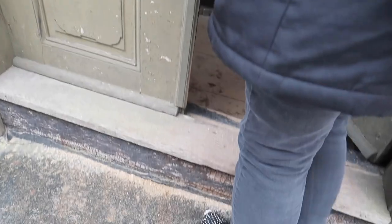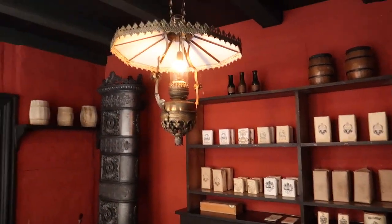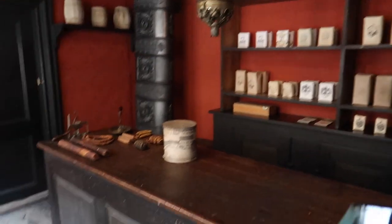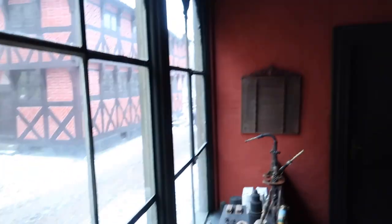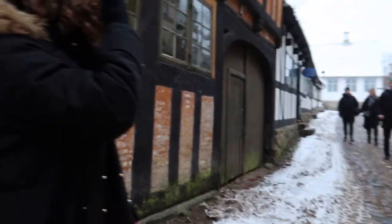If it's open, we can get in. I mean, it's open, so we're gonna go in. Look. This is a tobacconist. Oh my God! This is so cute. I love the red color. Holy smoke. I'm mind blown. I am literally blown away. So now I have to pull all the doors. Yeah. You have to. You are the door puller. The door grabber. Yep.